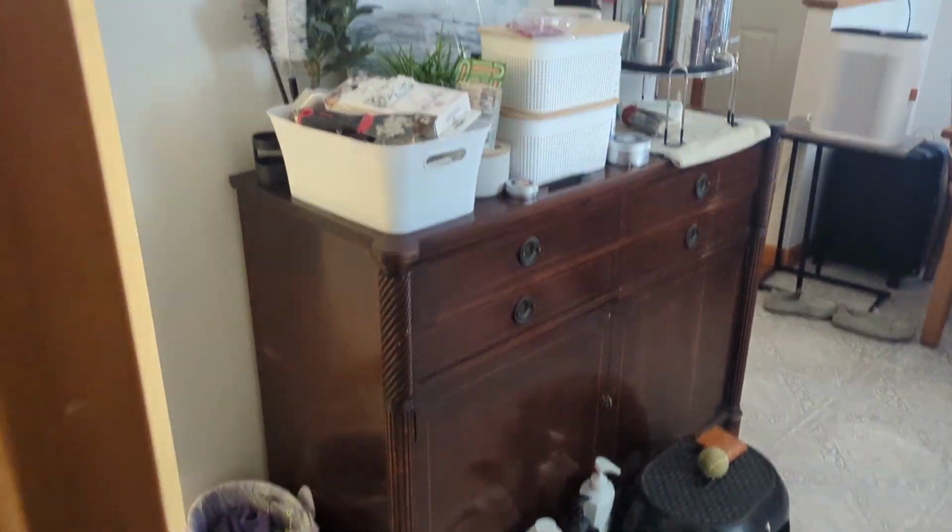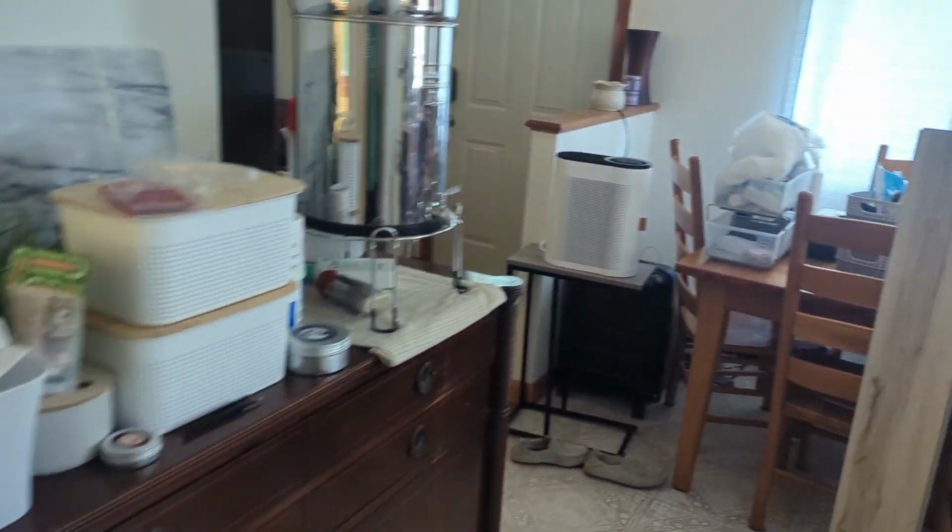So as I said, I'm going to show you a little bit of the process along the way: what everything looked like before, what the bathroom looked like when things were being taken out of it, and then how it looks now that we're finally done. So let's start.